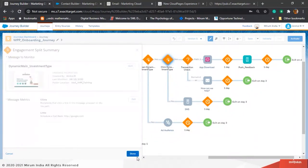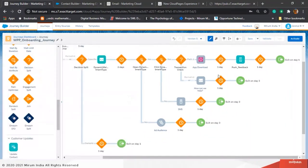If the customer clicks on it, what should happen? There's a request that goes out to the call center. Call center calls the customer, does the transaction, right? And once the customer does the transaction, wouldn't it be good to send out a communication right after that, saying, okay, sir, since you have transacted, why don't you download our application? And the channel of communication to send out the app download notification would be WhatsApp.